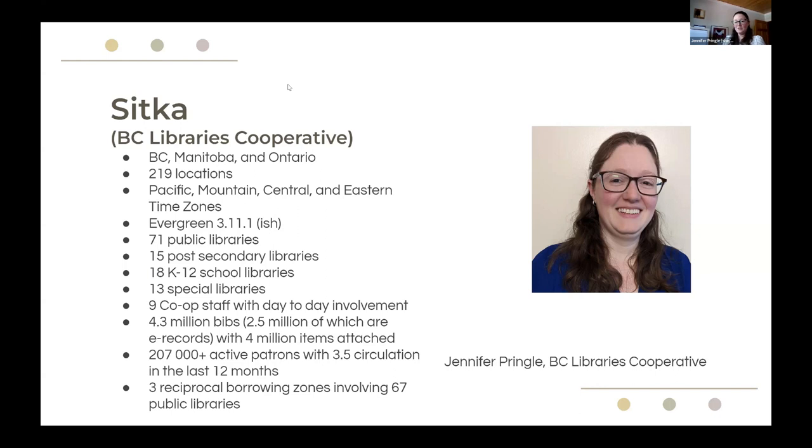So it's been an interesting challenge working with them, as their primary collections are things like costumes and boxes of train pieces and other not traditional library items like those. We have 9 co-op staff who have, I'd say, day-to-day involvement in Sitka's Evergreen. So we have 4 of us on frontline support. We have 2 people who are more on the data and data migration side. We call them Evergreen specialists on more the tech side, and then our manager as well.